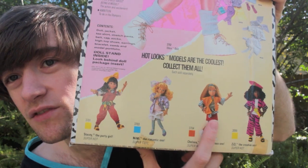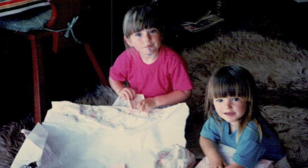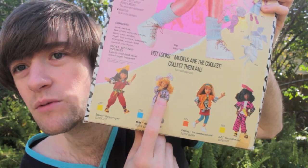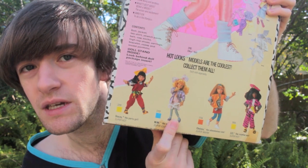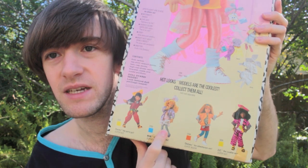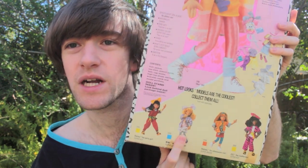I've seen a picture of my eldest sister getting this doll for Christmas. But I actually remember playing with this doll growing up. So I'm not sure if my other sister had this doll or maybe we just got it from the op shop or something, but I definitely had this doll growing up and I remember her quite vividly. The box here has a plastic handle, which is the kind of handle that you'd find on Barbie cases.